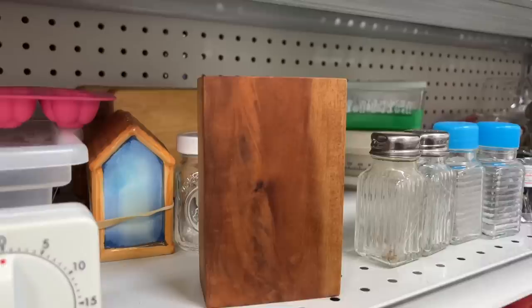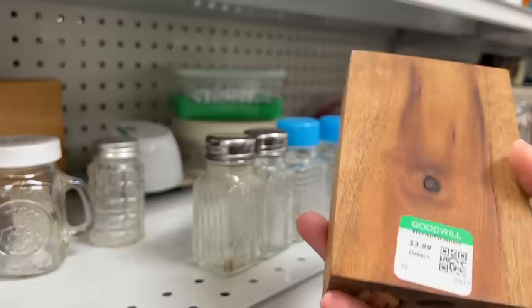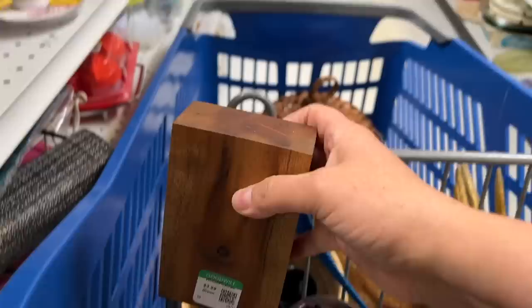Now this is a fun little salt and pepper shaker. I've never come across one like this before that is one single solid piece and you put the salt on one side and the pepper on the other. I think this is a really fun one and it's only $3.99.